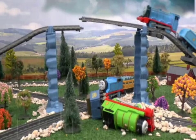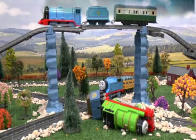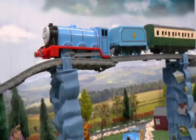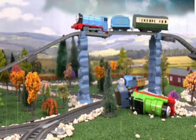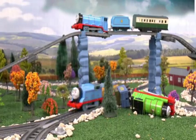"Oh dear," said a passing Gordon. Thomas went to warn Gordon. "Gordon, don't!" But it was too late. Gordon had derailed on the bridge. It was lucky the track didn't collapse and bring Gordon crashing to the ground, but he was stuck. "Don't just stand there, Thomas," shouted Gordon. "Go and get some help." Thomas steamed off.